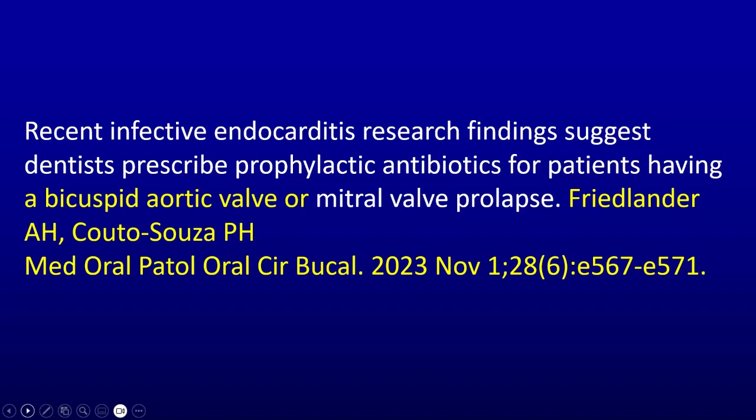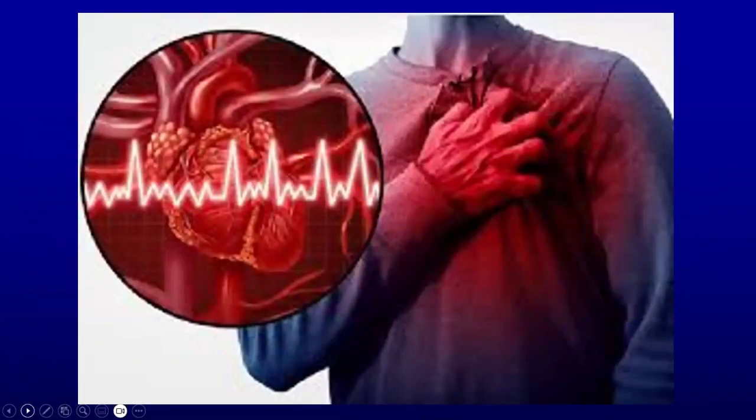Okay, what about heart attacks? We spoke about that. So again, here's the slide showing teenagers getting heart attacks.